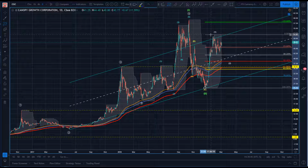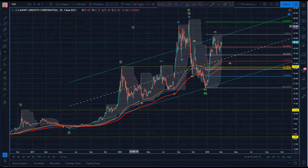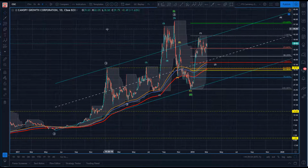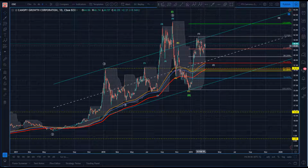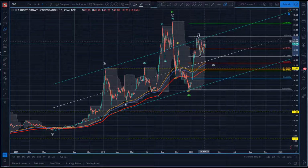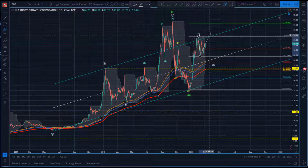Okay, it looks like the 1 is in. Well, we've tagged the 38. Doesn't look like we're done. Now, it's not unheard of in a strong market for the 2 to only go to the 38, but I wouldn't be chasing it here. This looks like maybe you could be in the process of the A. You've got some sort of a B going in here. I don't know if this is done. We'll have to rethink it.